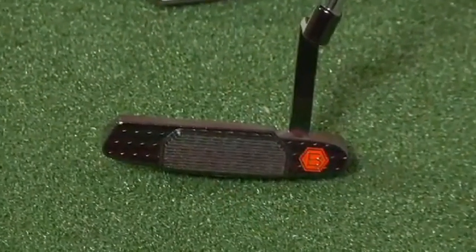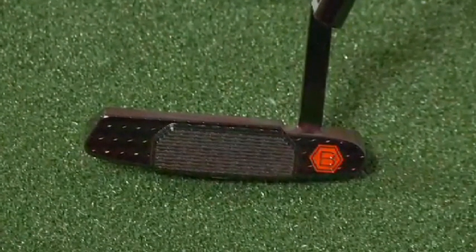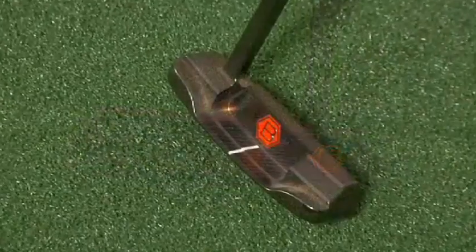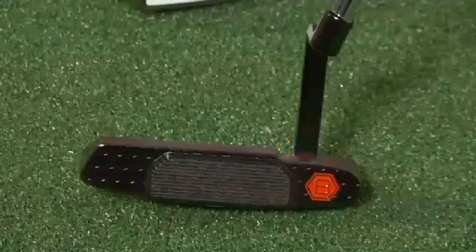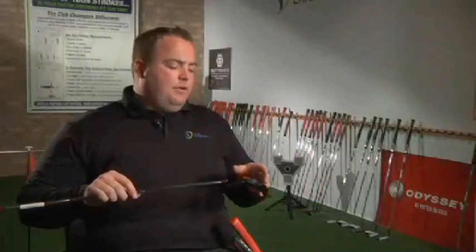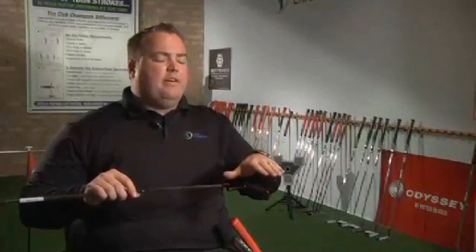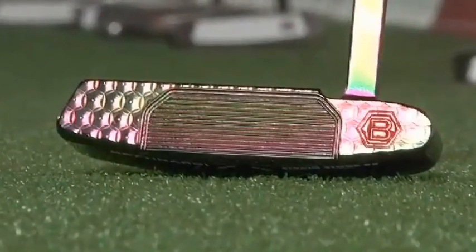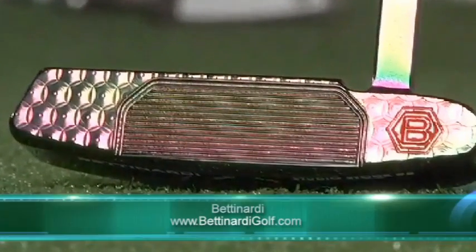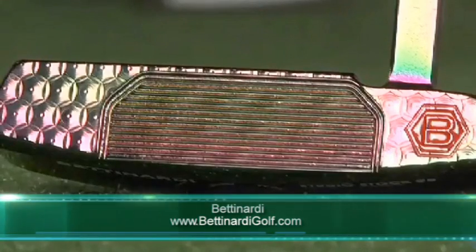Another milled putter manufacturer is Chicagoland-based Bettinardi Golf. It's a one-piece construction of carbon steel, all milled. And what makes Bettinardi different than most putters is the honeycomb pattern which the face has. And the honeycomb is created through the milling down, directly down on the face, creating a perfectly flat putting surface, allowing more ball to touch face and giving a smoother roll.